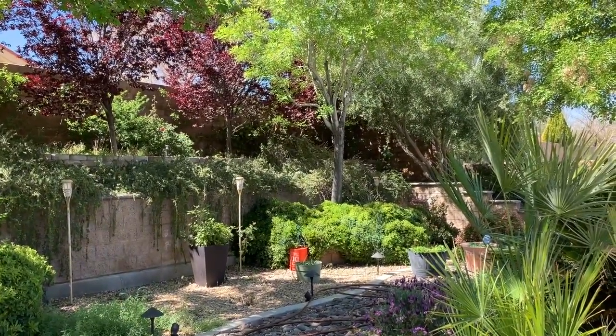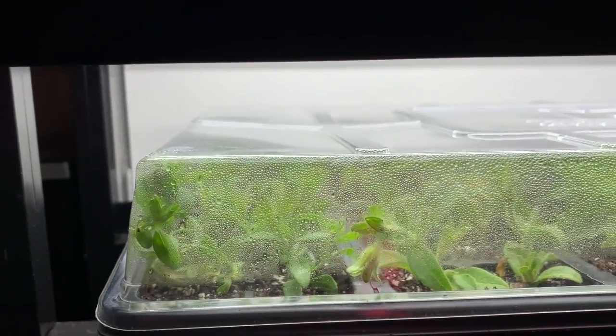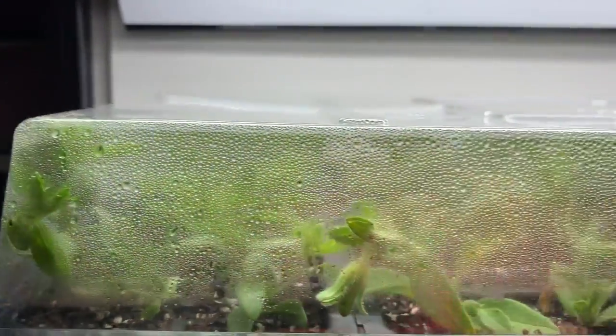That's my garden diary. We are propagating approximately, well, they're all flowers. I think there's 72 in here. Mostly petunias, but I've got some red lantana in here and some other things.